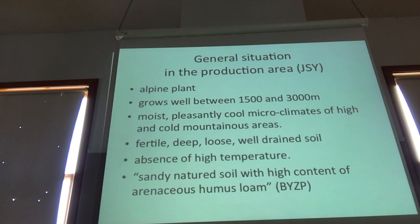Where you need to grow them might not be the same as where it's easy to grow them. A moist, pleasantly cool microclimate of a high mountain area. The soil should be fertile, deep, loose, and well drained. And it's described as being a sandy-natured soil with a high content of arenaceous humus loam. We'll look at that in more detail in a second.